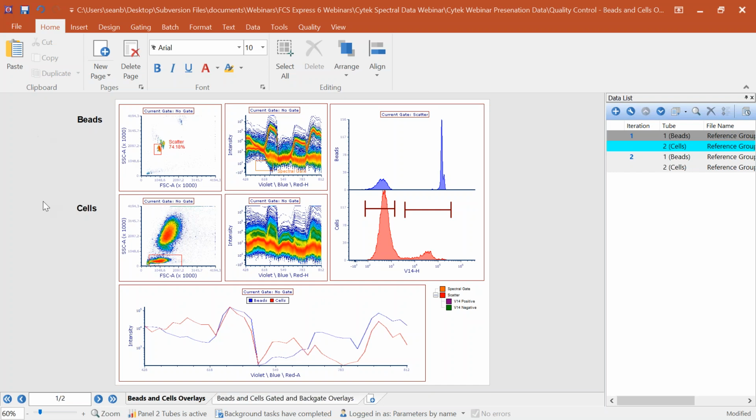So what we've done here in this example is we have a sample for beads up here at the top row. We have a scatter plot, we have the spectral plot for that, and then we have a histogram here with the blue being the beads sample.